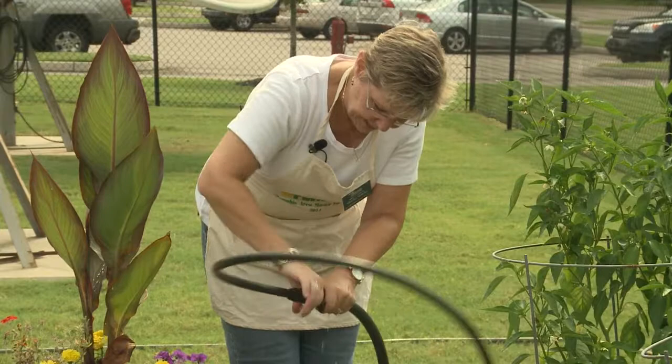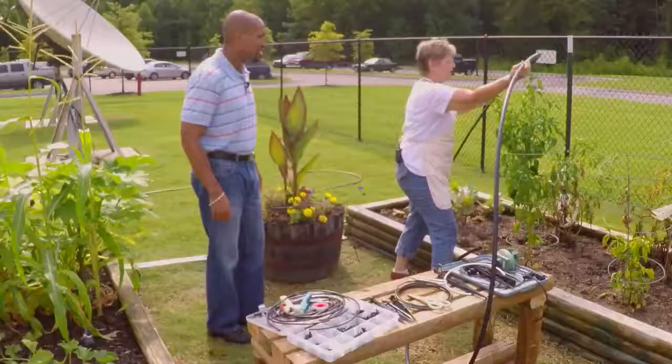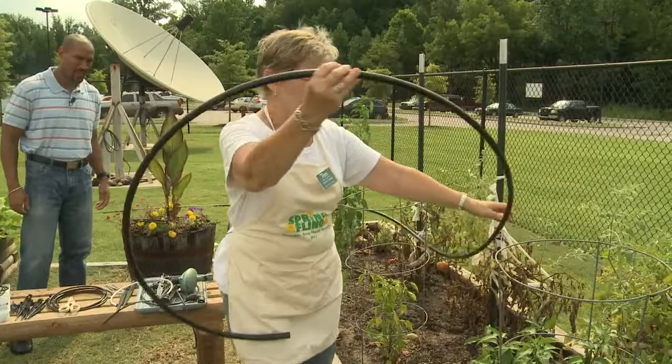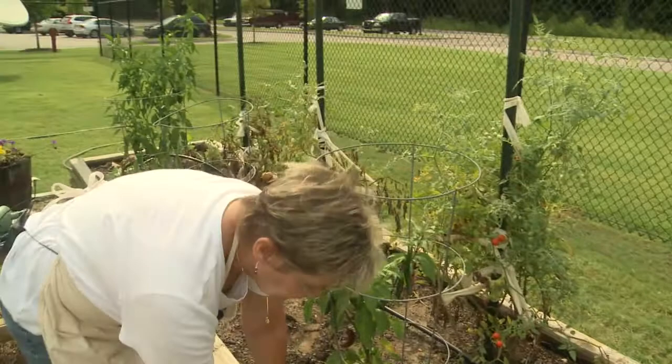And then what I want to do is I'm going to thread this. And what do you have to think about if you're going to put this in your flower garden, your butterfly garden? You've got to think about how long you need this half inch hose. You don't have to cover, as you see, I made it long enough to go all the way to the end of this garden, which is fine. Oh, yeah, you did.